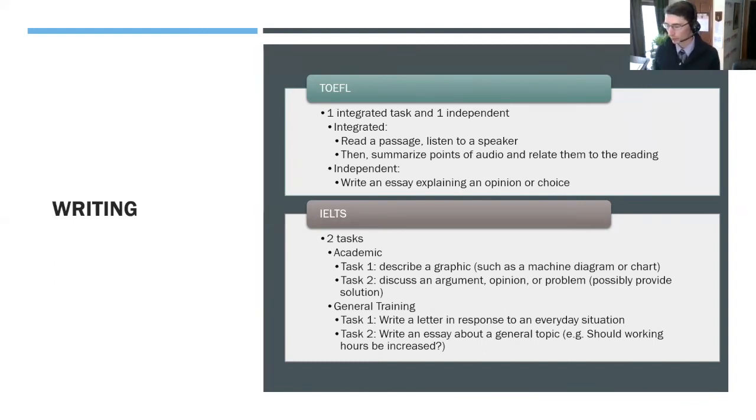Now, just to compare it with what you might have for general training, this seems to be what we've done with the Literacy Volunteers of Southern Connecticut. Our students typically do a task like this. Write a letter in response to an everyday situation or write an essay about a general topic. Now, here I have, should working hours be decreased, but it could be my story of moving to the United States, for example.